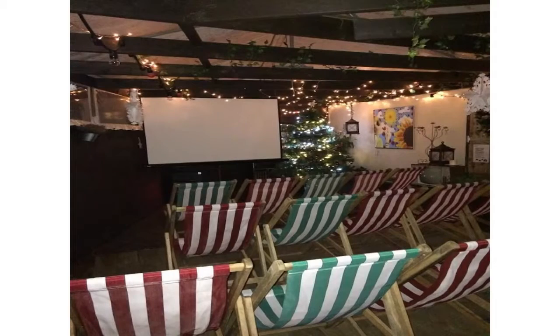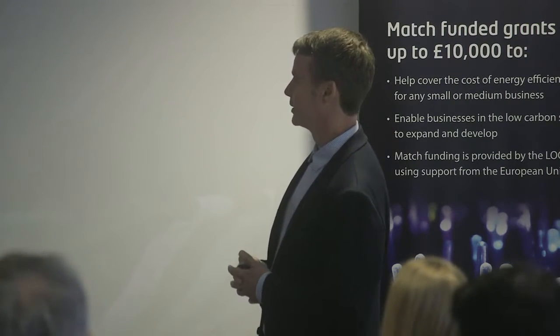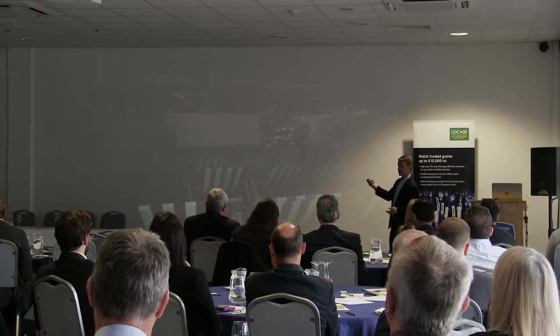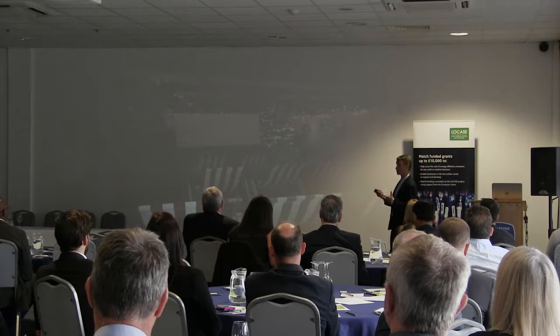So a few pictures of the roof terrace. This is a Christmas photo. And effectively what we did here, it was a movie night, and I think it was mulled wine and Christmas sweets and treats, and Elf as the movie for the night, highlighting it's winter time. We would never have been able to use the area if we hadn't had the project or been part of the project.